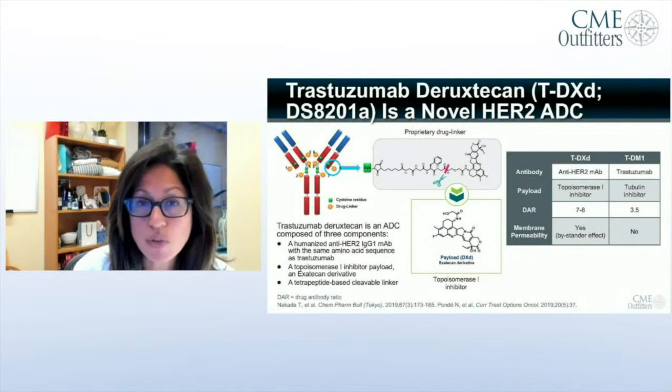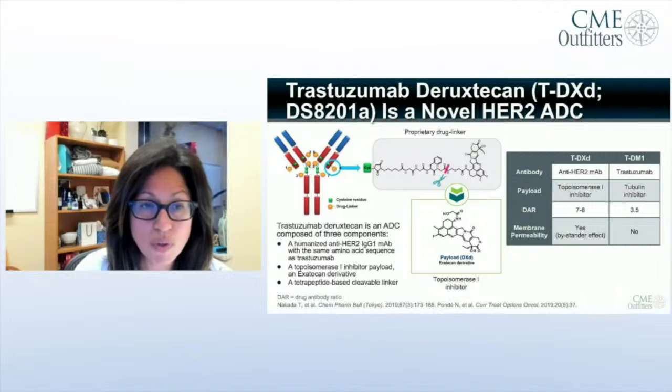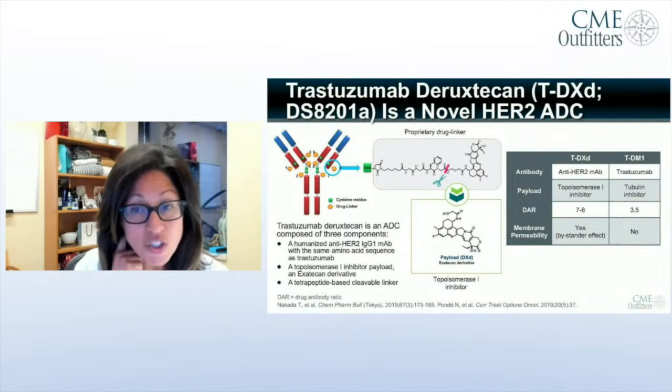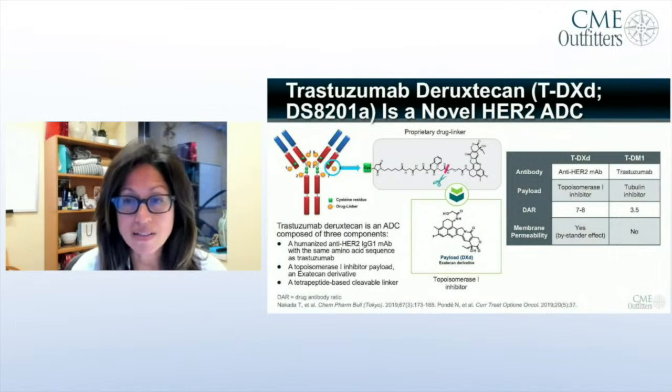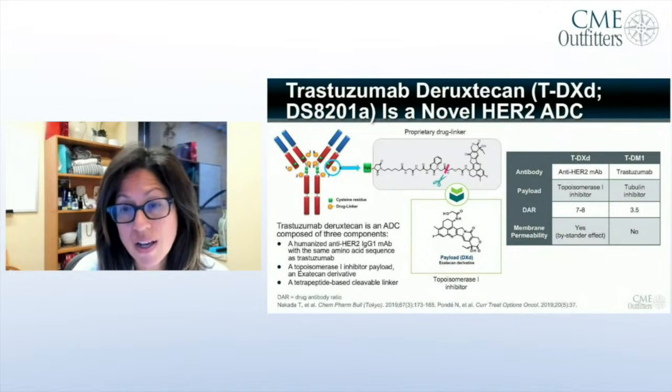So trastuzumab deruxtecan is a new or novel HER2 antibody drug conjugate, as we've heard about. And if we compare and contrast it briefly to TDM1, both of these drugs essentially have trastuzumab as the monoclonal antibody backbone. But the payload in TDXD is a topoisomerase 1 inhibitor. It's a very potent chemo agent, and it's very novel.